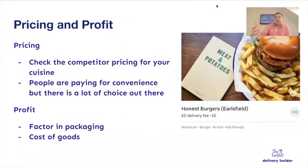Thinking about pricing and profit and making sure that you can build a price that works for you, I would look online and look at the competitive pricing for your cuisine and see how competitively priced you are. You don't have to be the cheapest, but you probably need to have a balance of being good quality and high rating online, and we'll talk more about that later, but having a good quality rating, and then also having a price which isn't too expensive and pricing yourself out the market. People are paying for convenience, so they will mostly be prepared to pay the right price, a little bit more, but they also want value for money, and there's a lot of choice out there. So you've got to try and make sure you're balancing all of that.